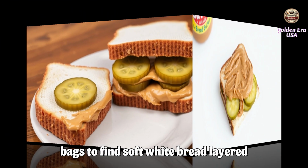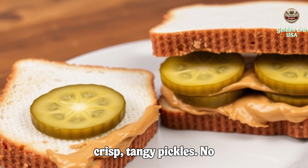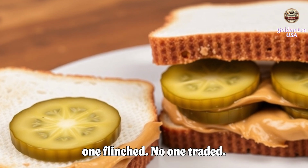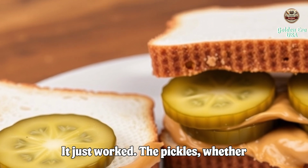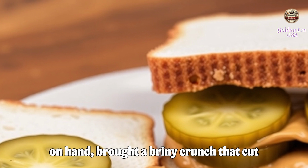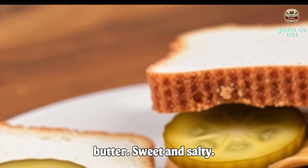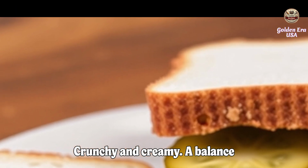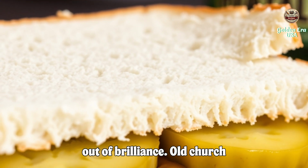Kids opened their brown bags to find soft white bread layered with a thick smear of peanut butter and crisp, tangy pickles. No one flinched. No one traded. It just worked. The pickles, whether dill, bread and butter, or whatever was on hand, brought a briny crunch that cut right through the heaviness of the peanut butter. Sweet and salty. Crunchy and creamy. A balance born out of necessity, and surprisingly, out of brilliance.